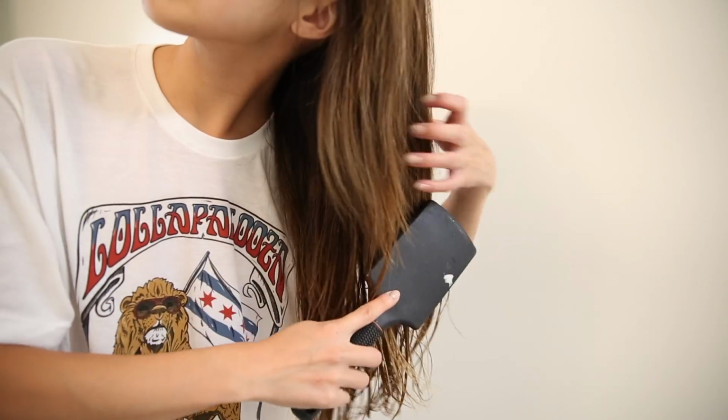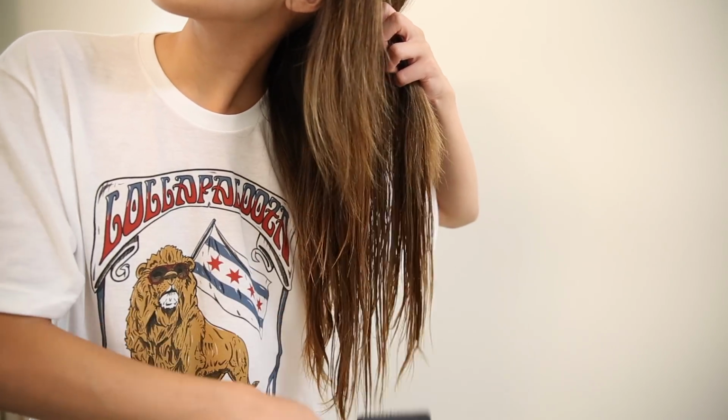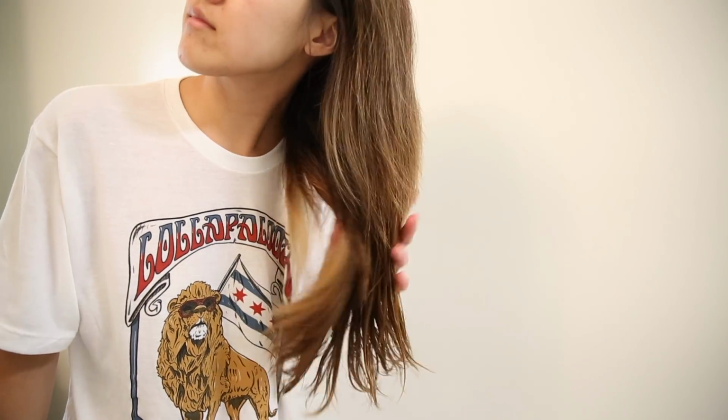Also, keep in mind that your hair is the most fragile when it's wet, so I usually like to brush my hair when it's about 50 to 75% dry.